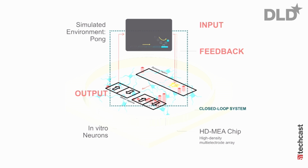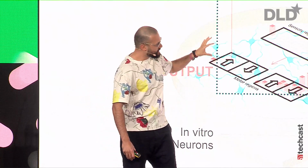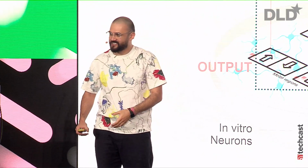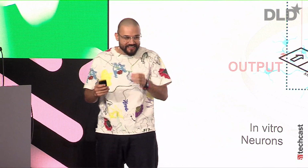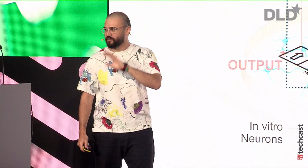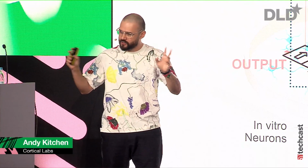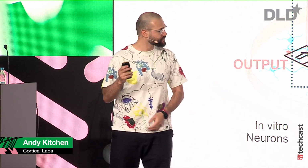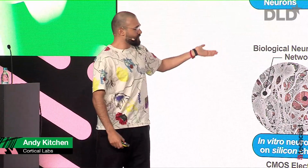Neuralink monkey plays Pong, DeepMind did Pong, we got to do Pong, right? Activity here is created by electrical stimulation, and it corresponds to where the ball is in the world. It can sense where the ball is. Activity in the motor regions changes where the paddle is going. So it really is a tiny little organism with a constant feedback loop. Some people call this closed loop stimulation because it's constantly interacting with an environment. It's embodied.